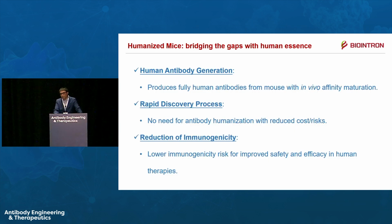The advantage of a humanized mouse is pretty obvious, for all of us sitting here. It provides fully human antibody generation with the in vivo affinity maturation process in mouse. It greatly shortens the time for the discovery process, and there's also potentially lower risk of immunogenicity because all the antibodies that we discover are human, and there's no need for humanization.